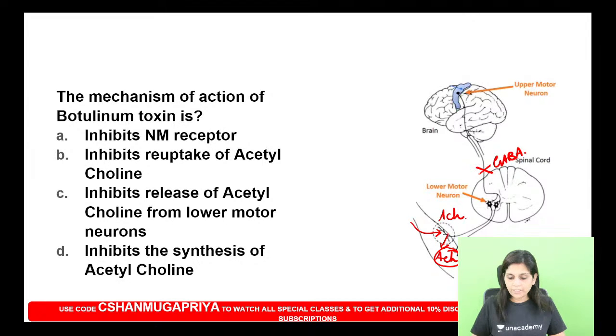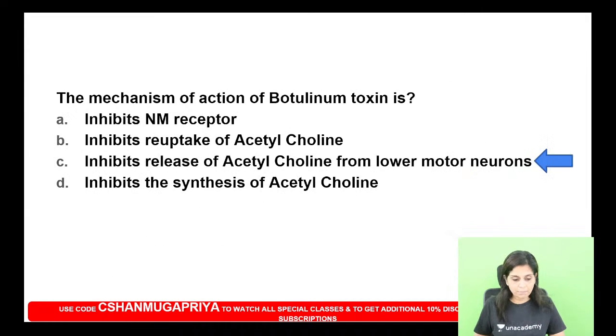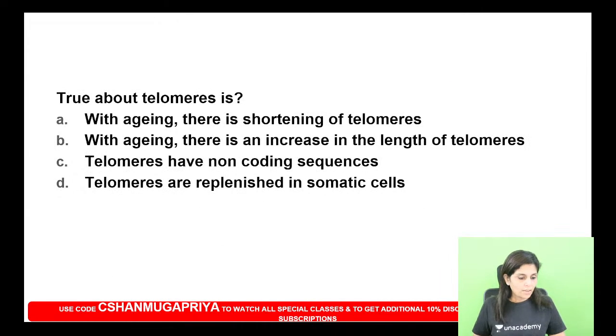So tetanospasmin inhibits GABA release. When GABA is not released, lower motor neuron will be hyperactive, so that causes spastic paralysis. So this was also discussed, right?